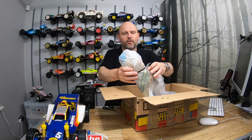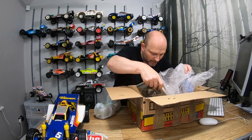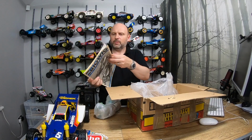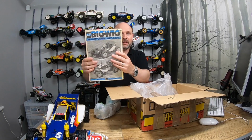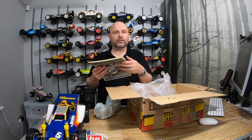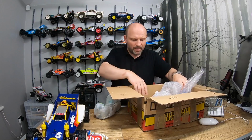And a bag of bits and pieces. And hopefully, which I was really chuffed with, actually has a manual, which is epic. For some weird reason, I like collecting original manuals, even though you can download perfectly good copies. It's my weird thing. I hate boxes, because I've got no space for them at all.